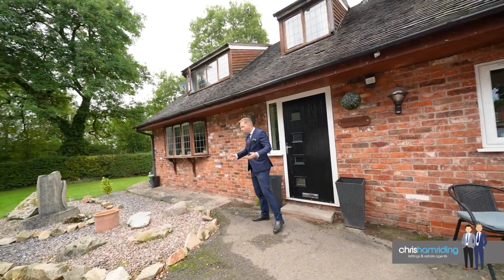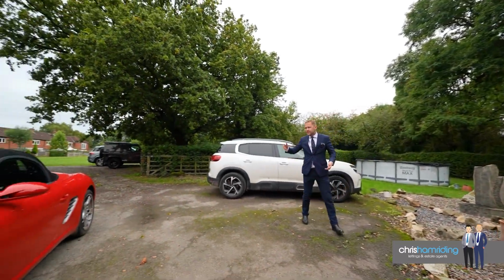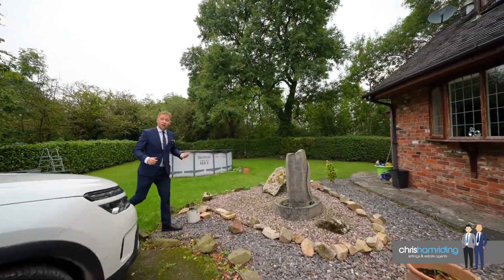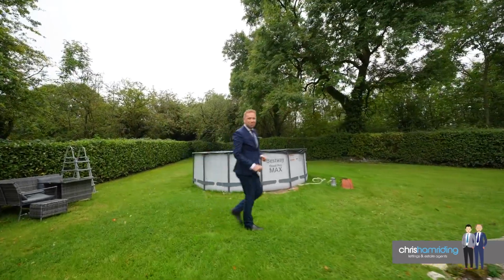Stepping back out of the home into the front of the plot, as you saw when you came in, you've got parking for plenty of vehicles and it's gated. You could create more if you wanted to. There's been some landscaping over the years, and yet again, you could do all manner of gardening schemes here. There's even space for a ginormous pool and plenty of space to play around it.